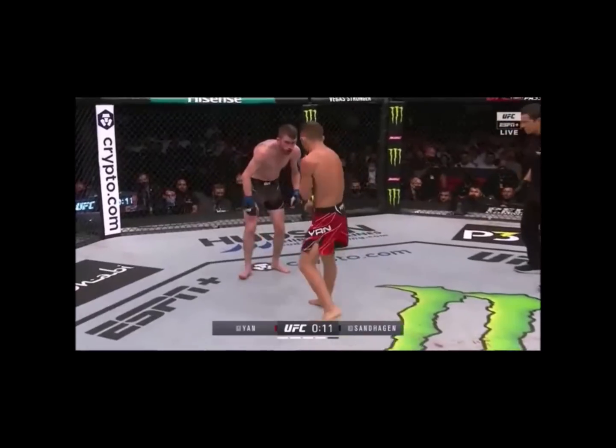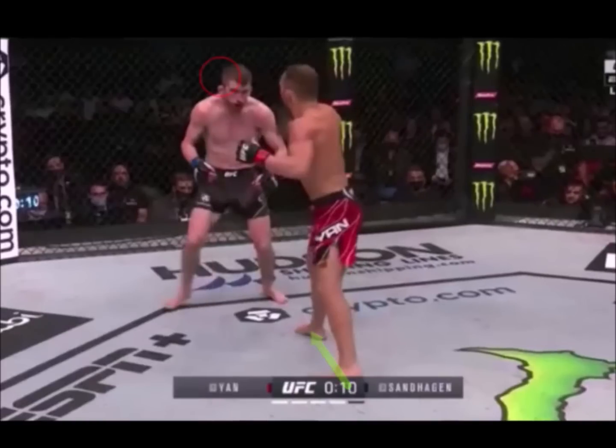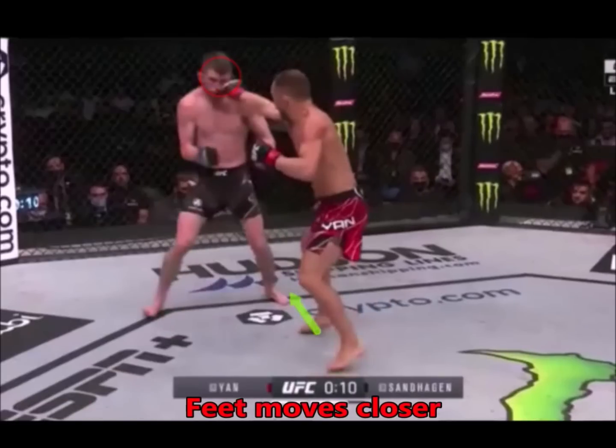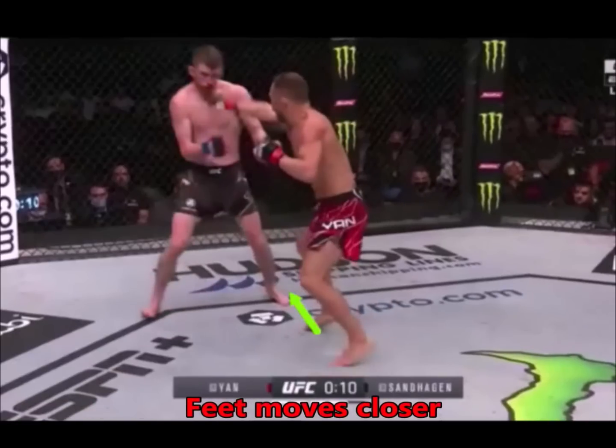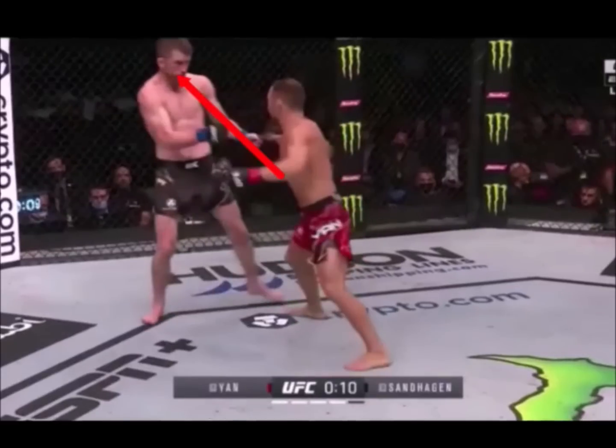Let's watch this example. So here Jan's going to throw his jab, and what this does is that it's going to distract Corey, and this allows him to disguise his footwork, and he uses his chance to hop step even closer into range. You'll notice that even before Jan brings his hand back, he's already in position closer to Corey to throw his power shot.